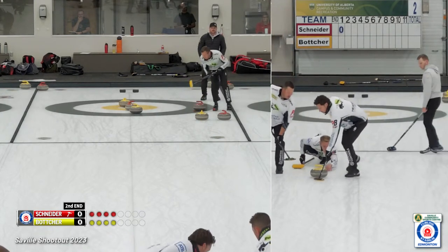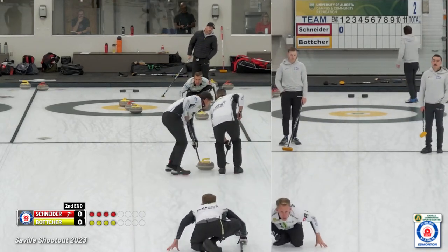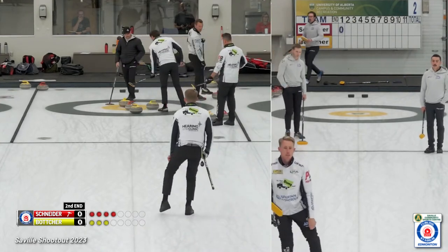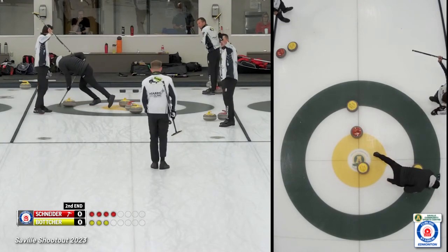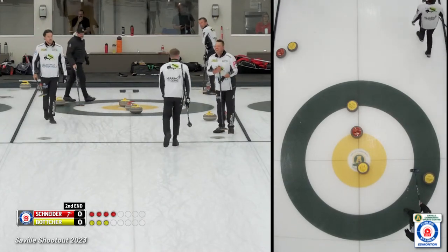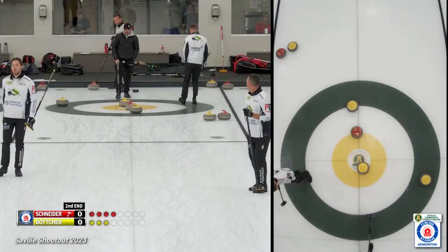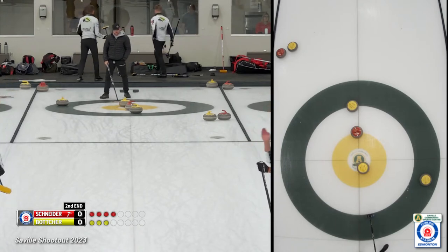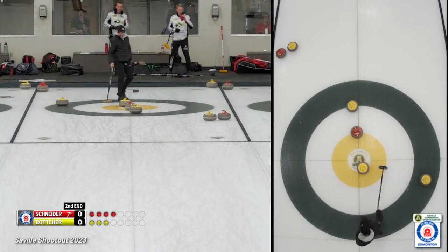Going with the in-turn. This is a bomb. No sweeping necessary. Wow, look at that roll. Almost gets it to settle into the button area, but kind of chips off, rolls away. A lot of momentum in that stone. A lot of rotation, taking that thing all the way inside the rings.